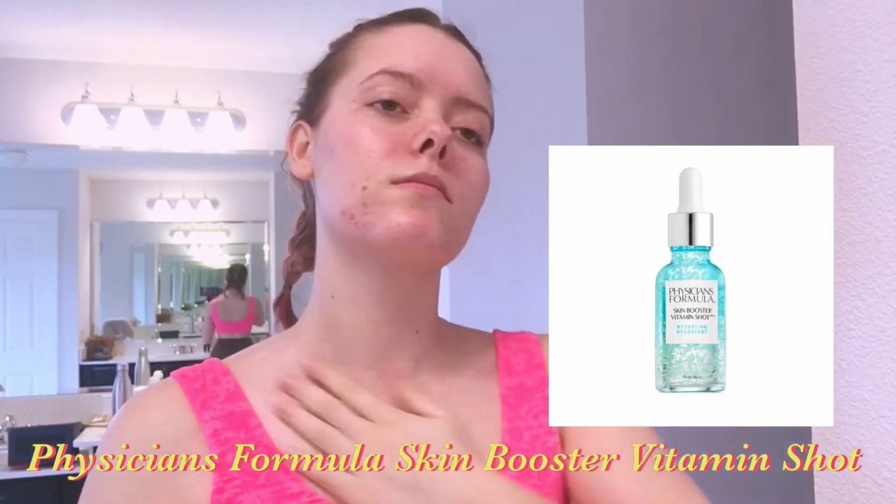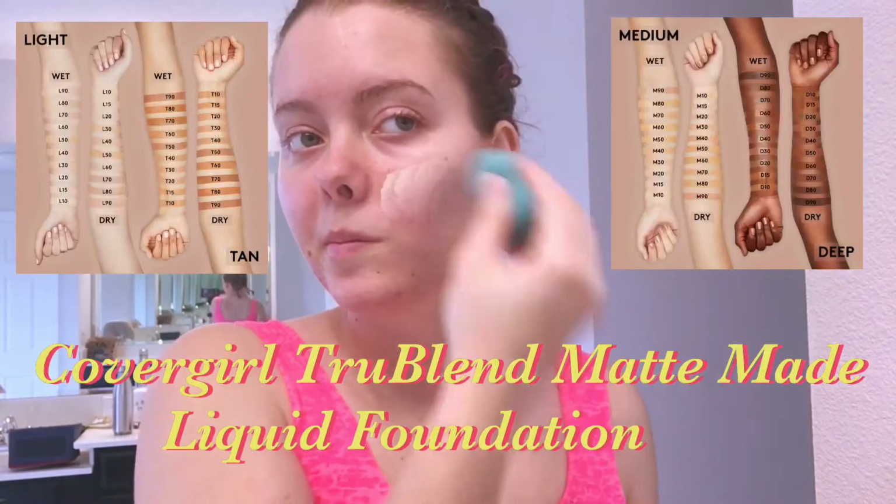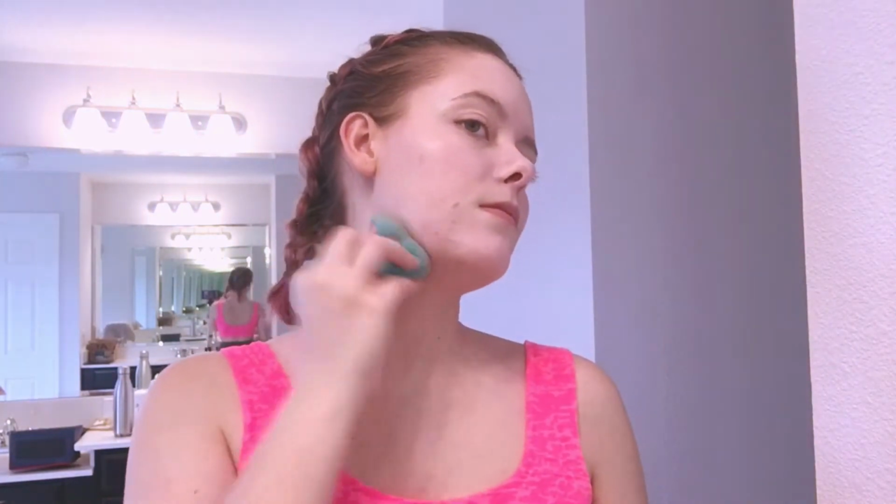First of all, I have my skin washed and moisturized and it's ready to put on this Physicians Formula Skin Booster Vitamin Shot. Since I was staying home, I didn't apply any primer. I just put on this foundation. However, I do think this other one from CoverGirl as well has more shades and is better coverage. And don't forget to apply it on your neck as well.